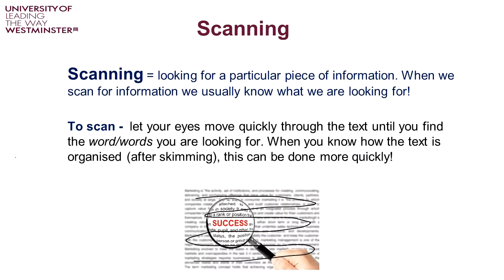So scanning is another way that we can do that, and scanning is about looking for a particular piece of information. When we scan for information, we usually know what we're looking for. We have those keywords in our mind. And if you look at the image here and look at the way our eyes are moving, we're going right to left, and we're letting our eyes just move quickly through the text until we pick up maybe on a keyword that we're looking for. And often, once you've done the skimming part, you'll often get a much better sense of how the text is organized, and it can be easier for you to scan and can be done more quickly.